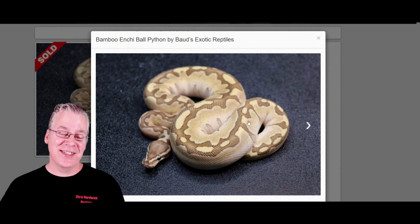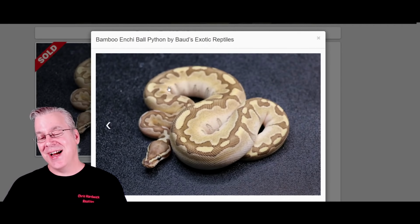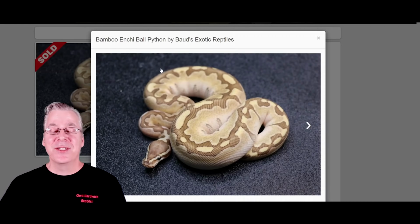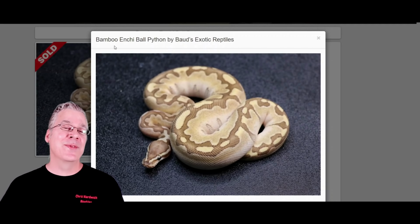And look at this crazy snake. This is pretty wild. Working enchi into the bamboo, essentially what it does is it clears up the sides, brings a little orange color into it, really cleans it up, and it brings most of the pattern right to the top and scrambles up the pattern. Makes for a really amazing combination. As a matter of fact, if you took the bamboo enchi and you bred it to another bamboo, you could actually make a bamboo super enchi.